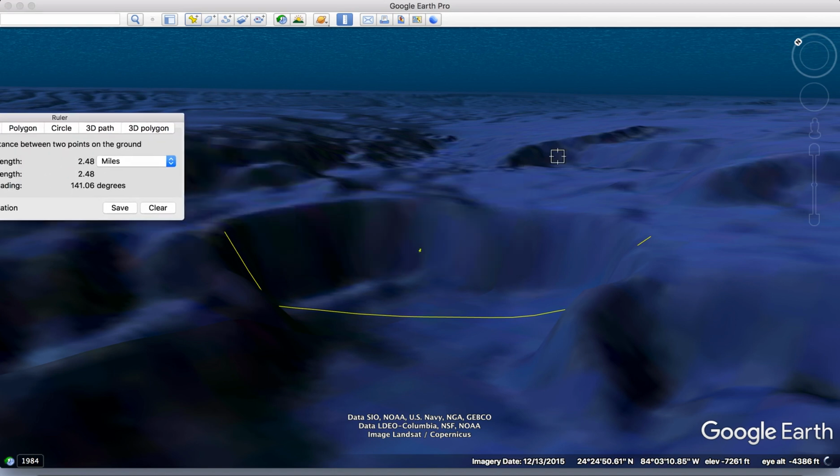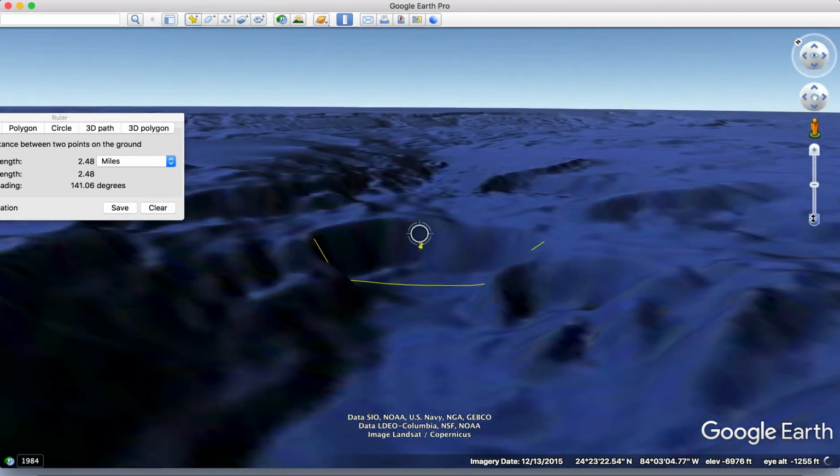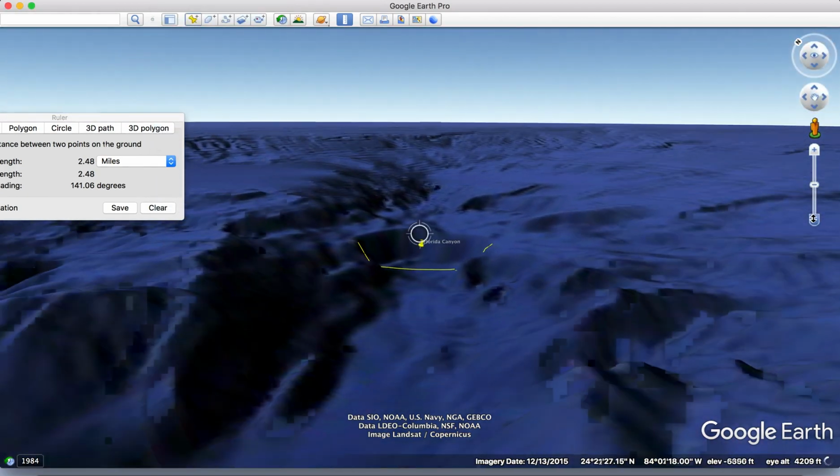And it does separate the lower canyon, which is this part, from the upper canyon, which is up here. It does separate those two portions of the canyon. And Google Earth is not exaggerating the steepness and the verticality of this cliff. This is clearly a cliff that is greater than 60 degrees in slope. So this is one example of a feature that Google Earth shows accurately.